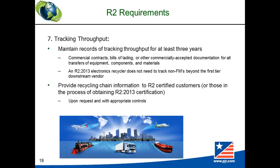Again, that's a lot of information. So the standard can be referenced, the guidance document can be referenced, and you can reach out to us with any questions about that.